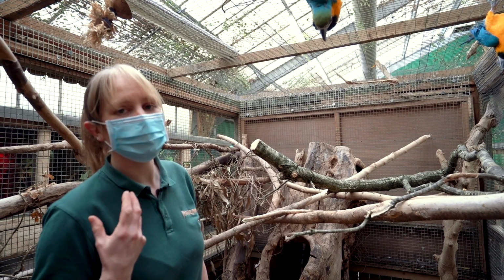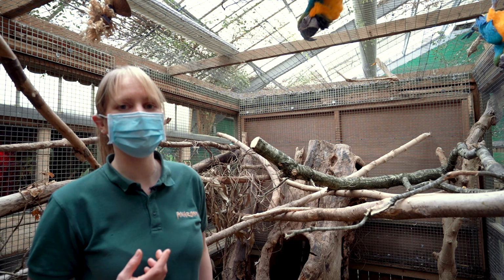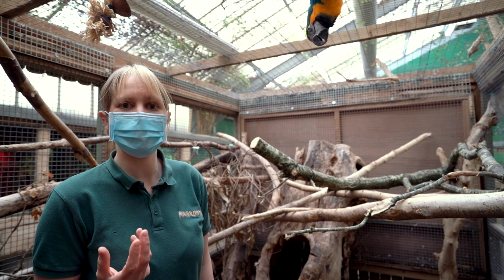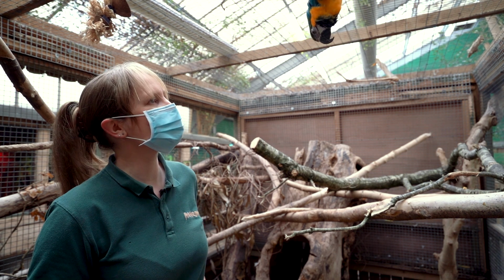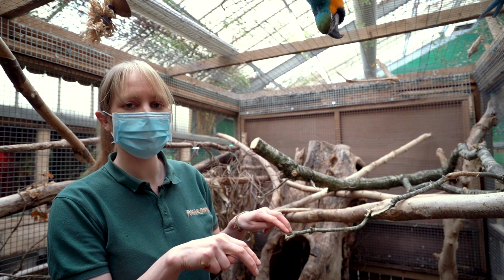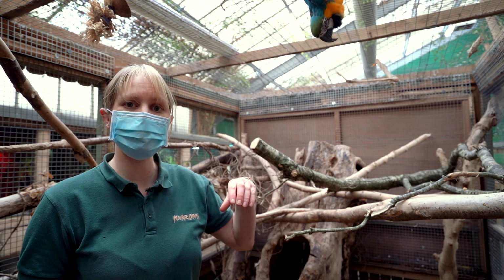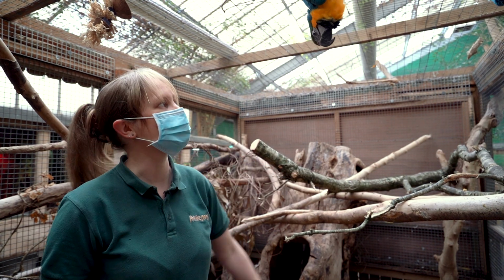Now, they've got quite a special type of feet as well. Their feet are what's called zygodactyl feet. Try and remember that if you can, it is an unusual, funny word. They have 4 toes in total, 2 toes point forwards and 2 toes point backwards. So it ends up like a C-shaped foot, really, really good at holding on to things like the branches.